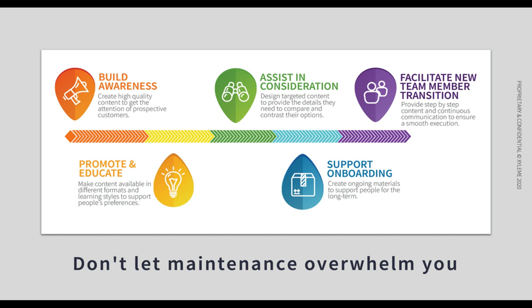So don't let the maintenance overwhelm you. The problem with some of the digital things that John was talking about earlier, and one of the barriers why people haven't done it, is the maintenance. The maintenance will eventually kill you if you don't bring technology to bear on the problem.